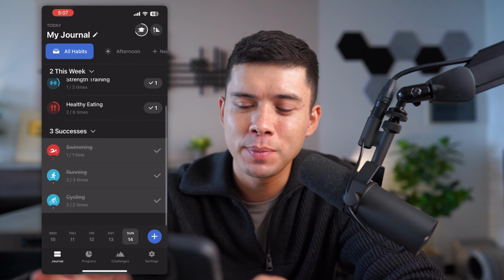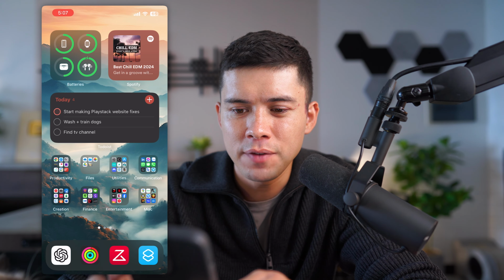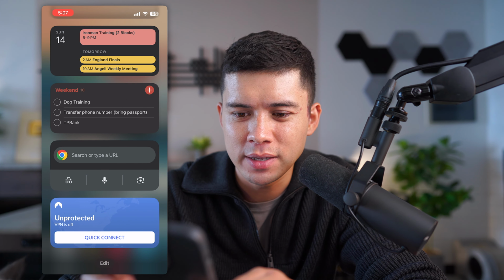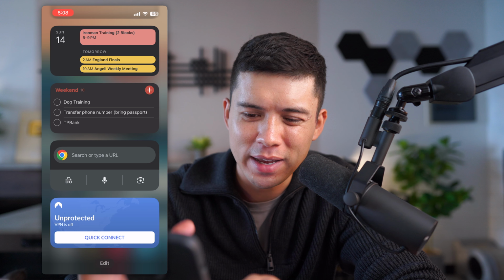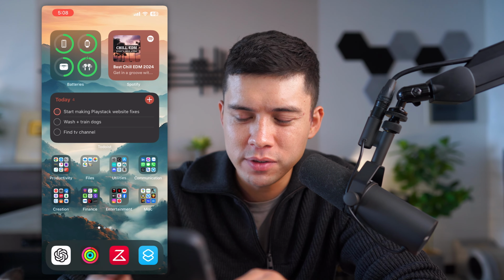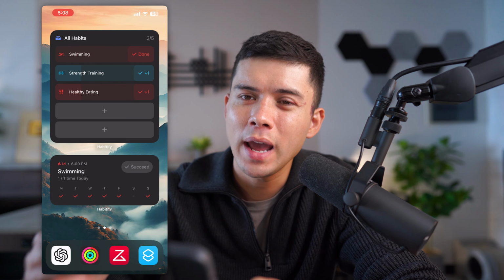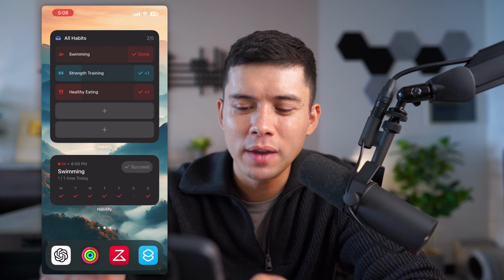What I really like about Habitify is the widgets that they have. So this is my main screen. If I scroll left, you can see all the things that I have going on, including my calendar and my task list or weekend task list. Then here's my home screen, and then I swipe right and I can see immediately what habits I have left to do and what I've done so far.